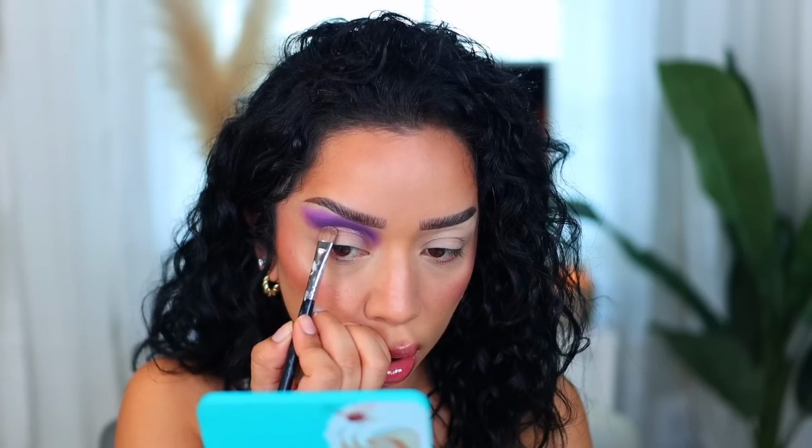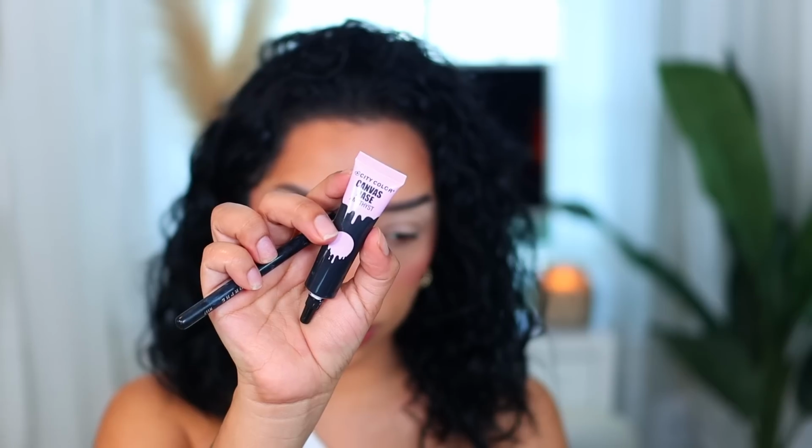All I did was I used this little, what's it called? It's like a lip balm, but it's a really hard lip balm and it has Vaseline in it, so that helped me clean up the crease. Then I went in with a wet wipe and just cleaned up the rest of the lid to lay down a base.